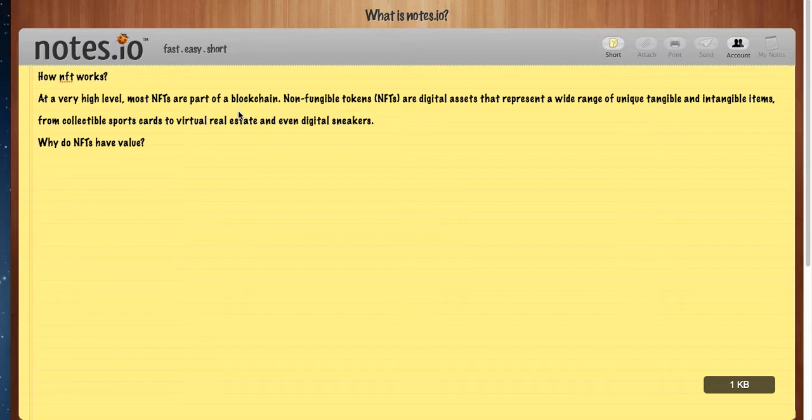So there's different kinds of NFTs, right? There's ones you can use as skins, there's art, there's pictures, there's ones that have a certain utility, there's ones where you have virtual real estate. So each NFT is going to be different. They have collectible sports cards, virtual real estate, and even digital sneakers. So the possibilities are limitless in terms of what you can do because it is non-fungible.